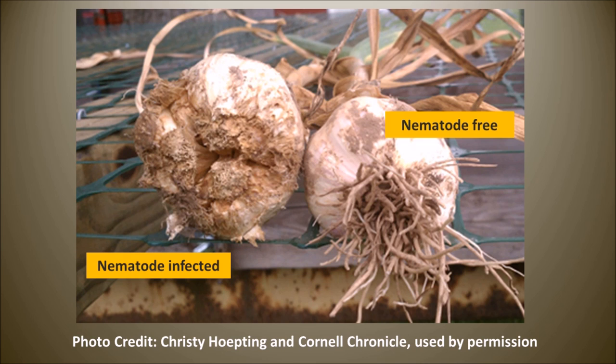So as long as you buy clean, nematode-free garlic for planting, and your neighbor has clean soil, you will not have a nematode problem. Once you have been growing garlic, you will use your own seed garlic in future years.